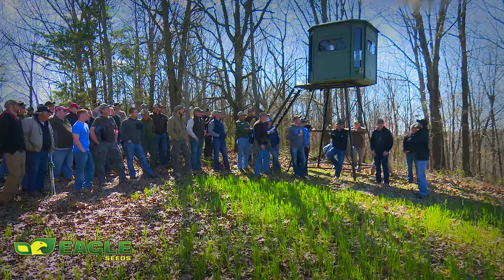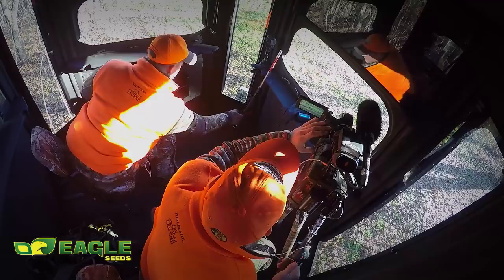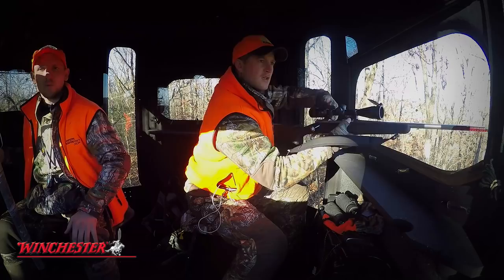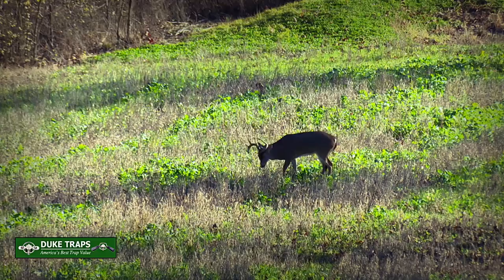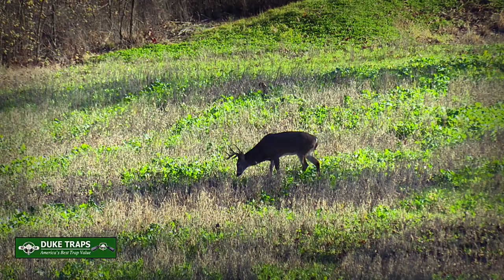New this year, we added acoustic foam inside, all along the inside, the top and the bottom, whereas it used to be carpet. Now we added that sound insulation and also that sound deadening along with the insulation. It's just another factor that we've done with the blinds. We're always constantly looking to improve the product. If you're deer, you're dead.